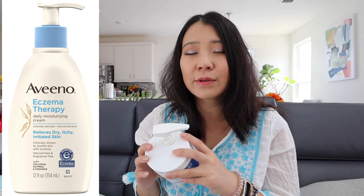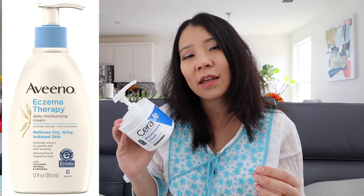The other one that I would get is from another drugstore brand that has oats or oatmeal in it, and it also helps with eczema. It's like an active ingredient that battles eczema.